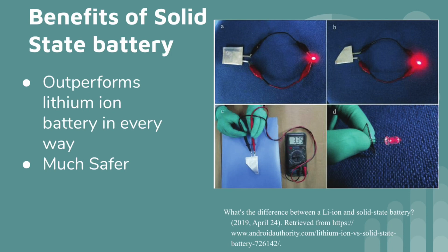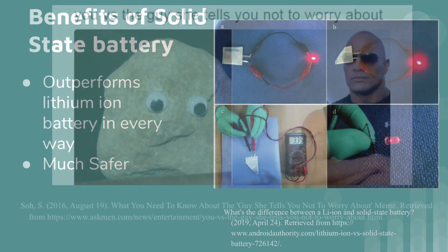Instead of electrolytes combusting like they can in lithium-ion batteries, you could literally cut some of the solid electrolyte out of the system or shoot a bullet through the electrolyte and the battery could continue to run flawlessly.